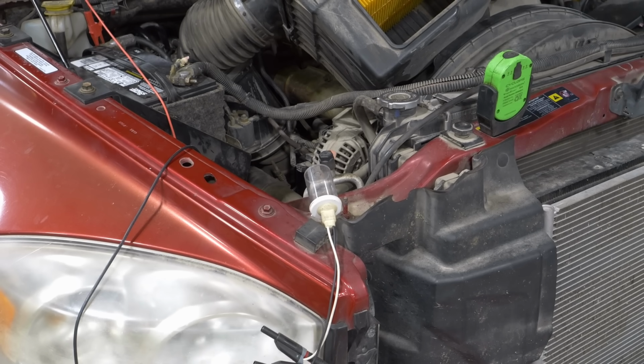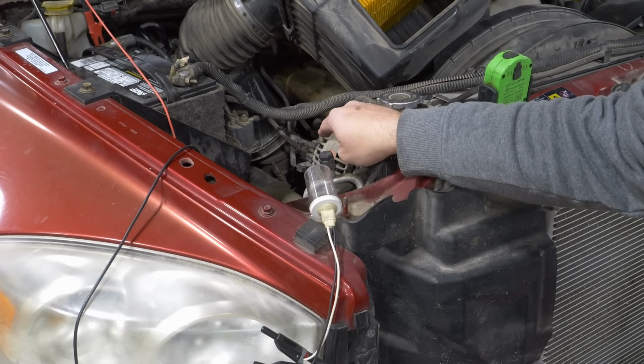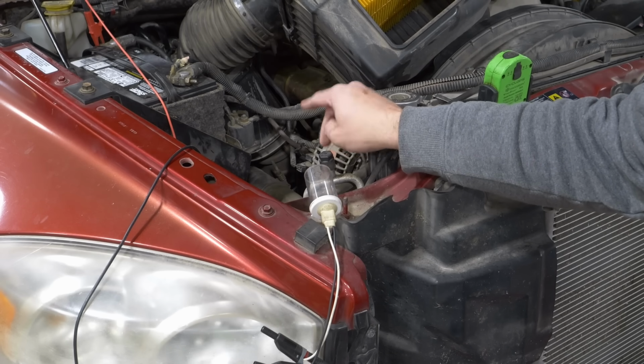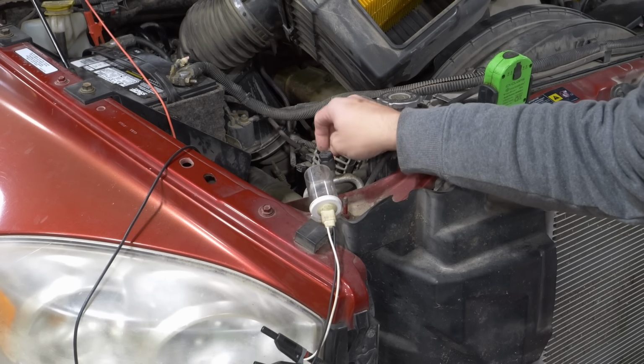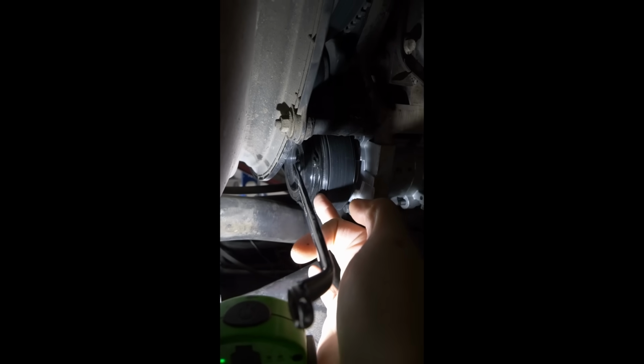Well, that's fun. I'm pretty sure the compressor clutch is stuck on all the time. Compressor's spinning all the time, but it's not making any pressure. Come on. There it is. Yeah, she's locked up. So there should be an air gap right here between the pulley and the clutch plate. And there is no air gap. Let's see if we can pop it loose.